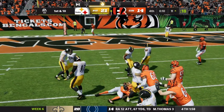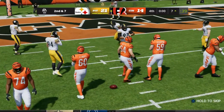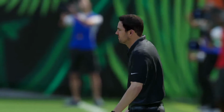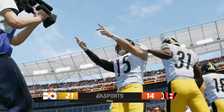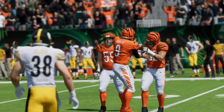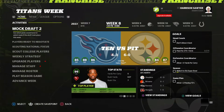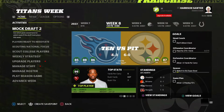Burrow passing up the middle. It is not good enough. Time expires, and there we have it. 21-14 is your final score. The Steelers defense hold off the Bengals in the final half. And my goodness, it got close at the end, but the Steelers came up on top and they improved to 6-0 on the season, playing the 4-3 Tennessee Titans in week 8.